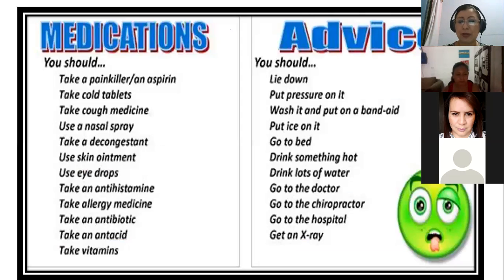Okay, let me finish by showing you this. For medications, you may say, you should take a painkiller or an aspirin. A painkiller is like something that takes away the pain, un calmante del dolor. Take cold tablets. Take cough medicine. Use a nasal spray. Take a decongestant, use skin ointment, use eye drops, right?